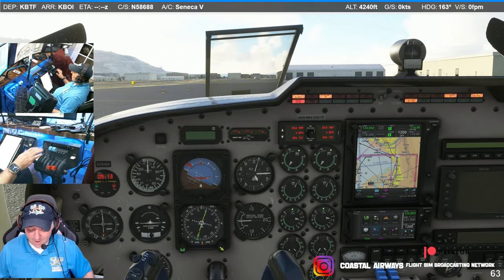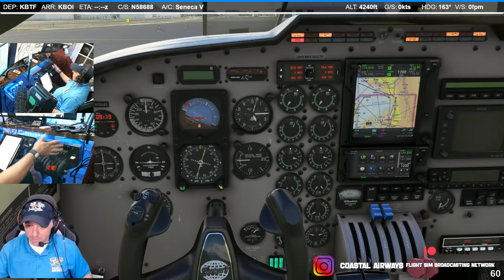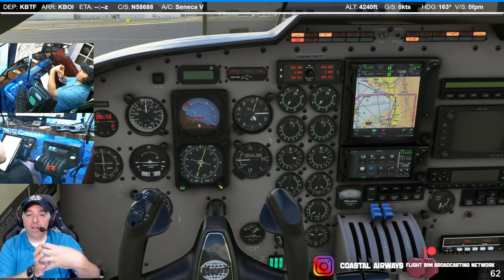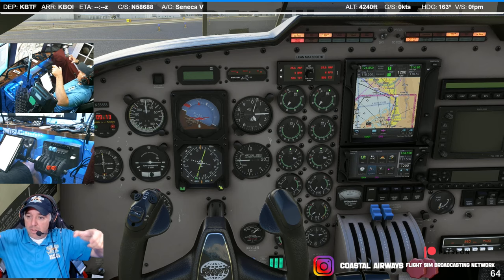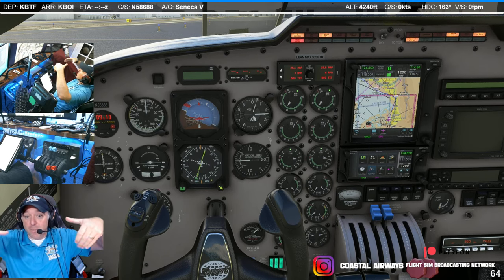So we're going to come over here. Throttles are to idle. They are. Prop control, full forward. That's the blue handles. We're going to put them full forward. And the prop pitch, if you've never flown a complex aircraft, inside the hub of the spinner of the propeller, and I'll show you as we take off, think of it as oil moves it. Okay, so it moves the whole pitch of the prop.